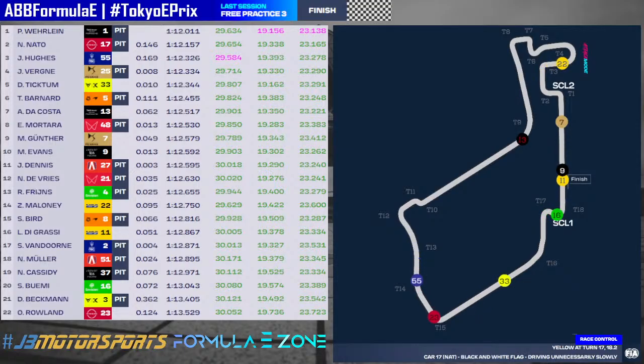You can see just how fast these cars are able to accelerate. In the launch procedure, they've got all-wheel drive, but they only have 300 kilowatts of power. But you can see just how quickly they're able to pull away from the lights. That's on the clean side of the grid as well, on the traditional racing line.